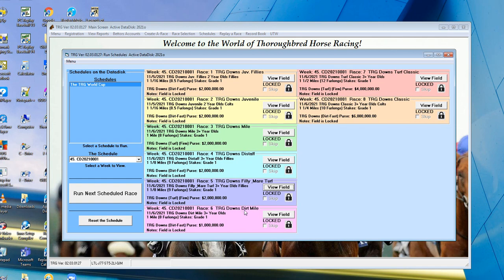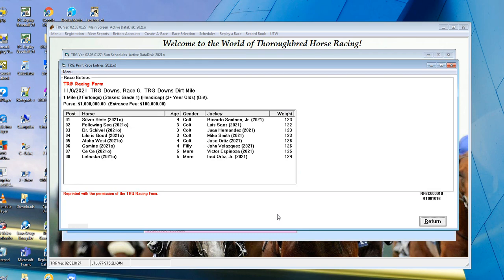Next race will be the dirt mile. 3-year-olds and up. 8 furlong, grade one, $1 million purse. Take a quick look at this race. You see there's a couple 5-year-olds in this one.